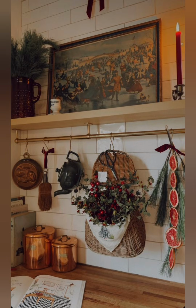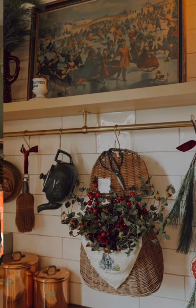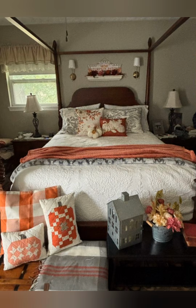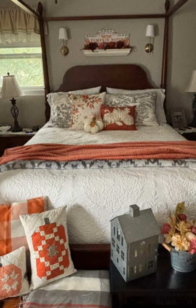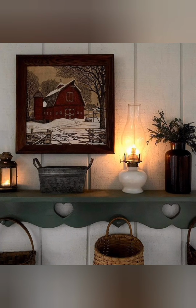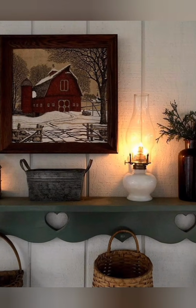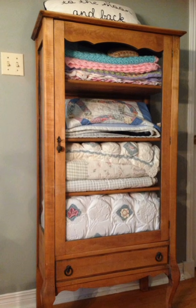Use lamps with linen or floral shades to spread a warm golden glow. Add candles in vintage holders. String fairy lights or lanterns for evening charm. Avoid harsh white lighting. Choose warm bulbs for that sunset soft radiance.